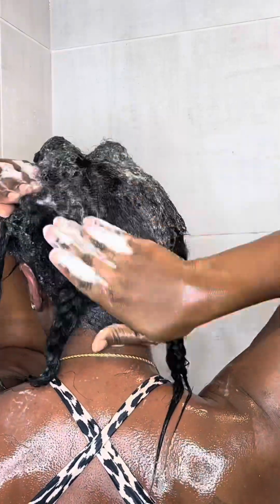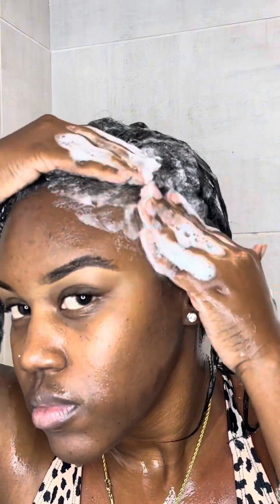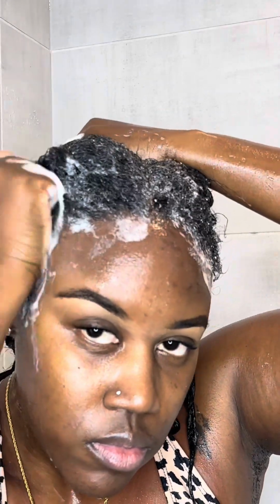As you guys can see, this shampoo doesn't skimp on the suds. This is going to get the job done. I'm getting directly down into my scalp because we need a clean scalp. As you guys do know, a clean scalp is what is going to promote our hair follicles to grow.